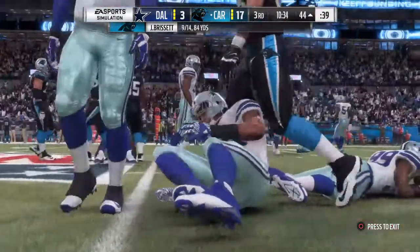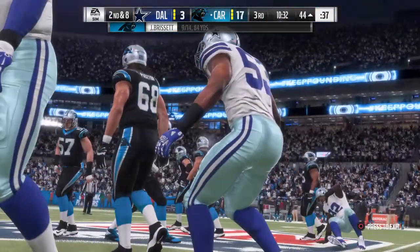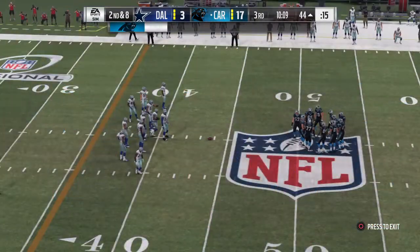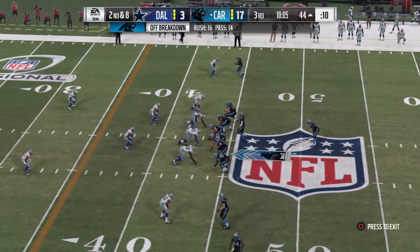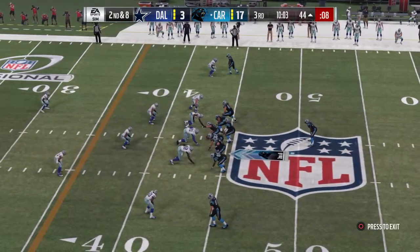Way too early to think about this being ball control time. But the way they're running it, you've got to think they may want to continue that and see if they can go ahead and grind their opponents into submission. Here we go.